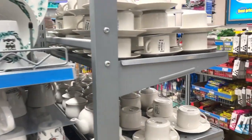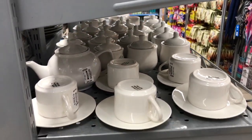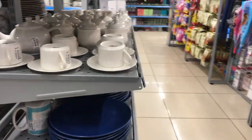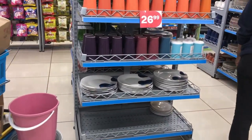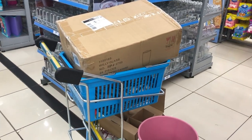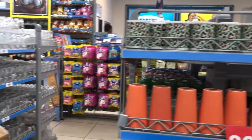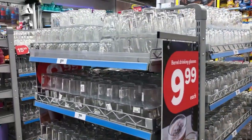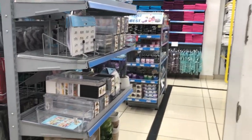So yeah, those are just tea and coffee sets, which I feel are very very cute. And you guys can see they're getting new stock. I saw these mugs and I was like, oh, I need coffee mugs, but I still don't like the colors, but I like the design of the long ones. So I will try next time to hopefully find what I like.